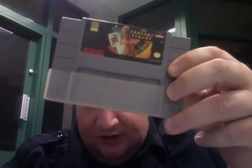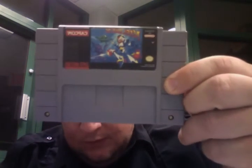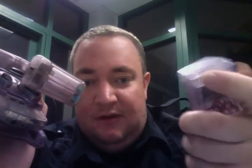Aero Acrobat for the Super NES. Caesar's Palace. We're Back, A Dinosaur Story. Mega Man X for the Super NES, a complete and really nice copy. It's going to need some resurfacing, but. Metroid Prime 3 Corruption for the Wii. And a really nice Atomic Purple Game Boy Color with a Pelican power adapter and the magnifier and everything.